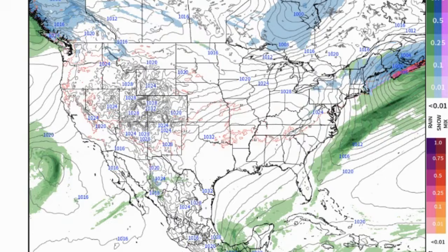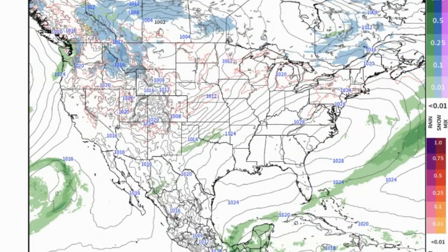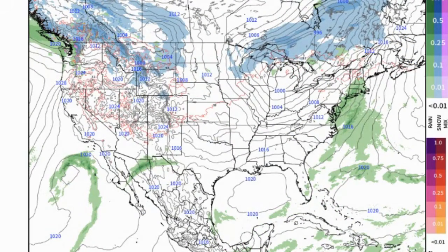The weekend is decent travel. So this is Saturday and the temperature rebounds. And then this is Sunday. We're into a southwesterly flow, getting mild again. Some places will lose all of the snow there.